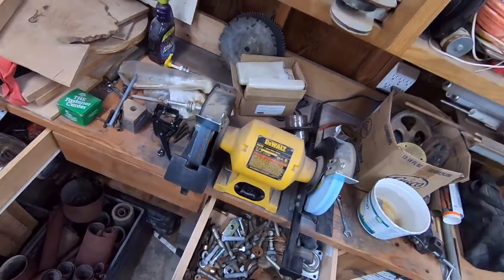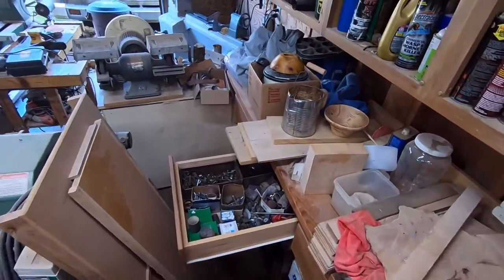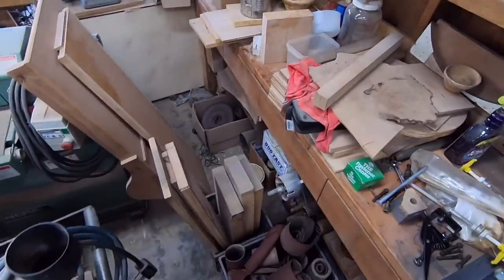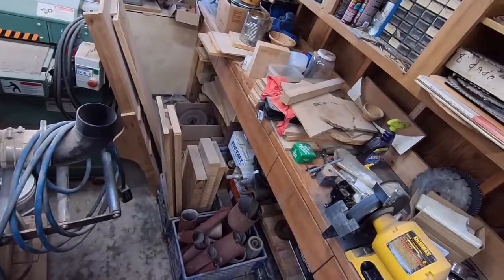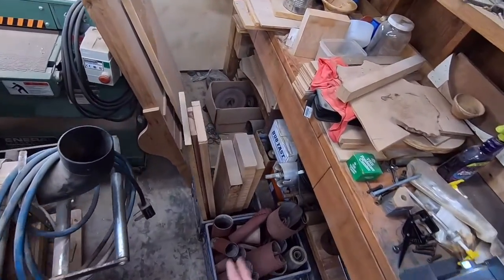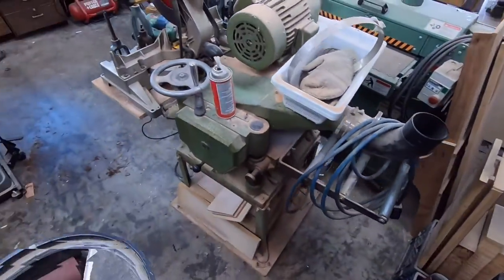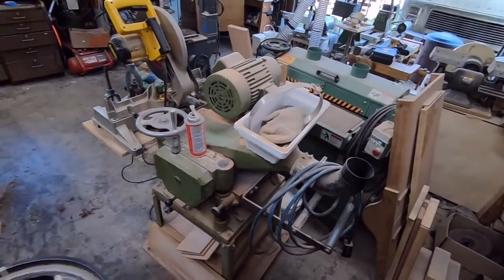These are more nuts and bolts. I never have to go buy nuts and bolts because I always seem to find what I need. Another auction, I got a bunch of sandpaper. I got boxes of miscellaneous sandpaper. Here's some nice figured maple. I guess I'll go back this way to some of the woodworking equipment.